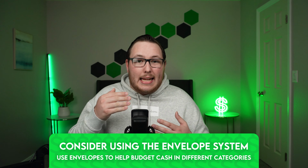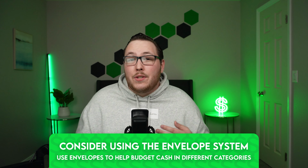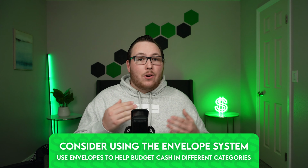Now, if your traditional electronic budgeting techniques and methods are not working for you, you may want to consider using a more physical budgeting method called the envelope system. Basically, what the envelope system does is it allocates the amount of money that you're going to need each week or each month into specific envelopes. So, for instance, you could have a grocery envelope with your grocery money in that envelope. You could have your electricity bill and you could have the money for the electricity bill in that envelope, and so on and so forth.